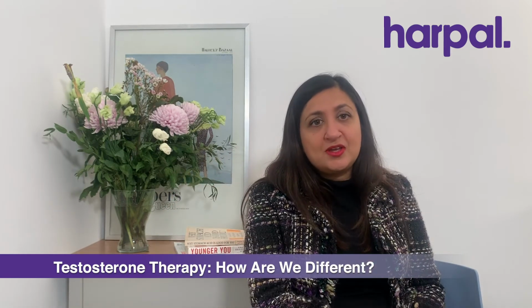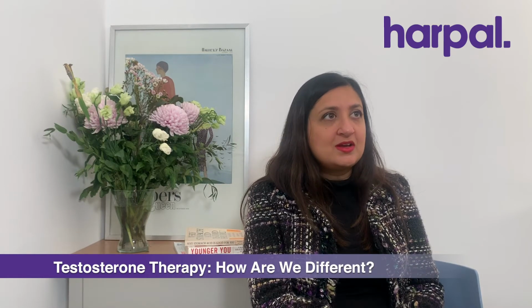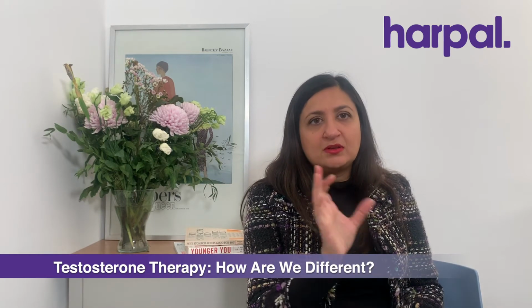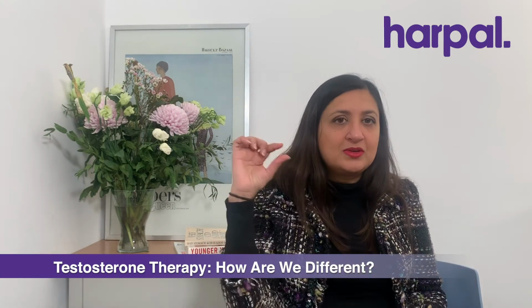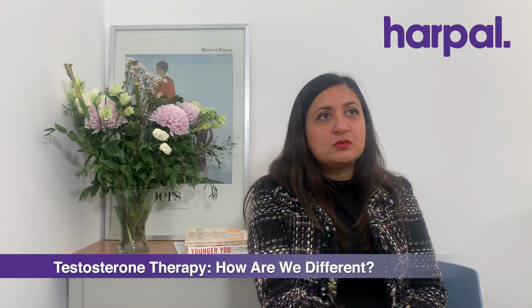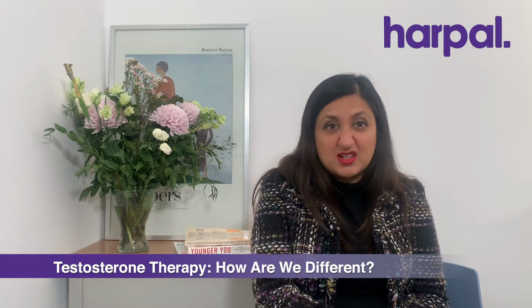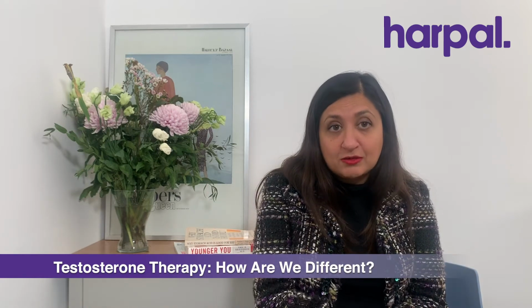With SHBG, if you have a really high SHBG, it means you could have a testosterone level that looks absolutely brilliant, really high, but you could have a tiny amount that's actually reaching your cells. In this instance, a person would have all the symptoms of having low T, but when you look at their results, they look great. There's nothing wrong there.